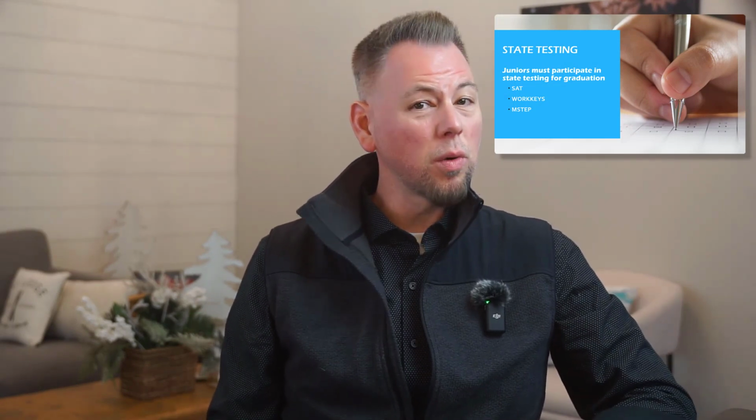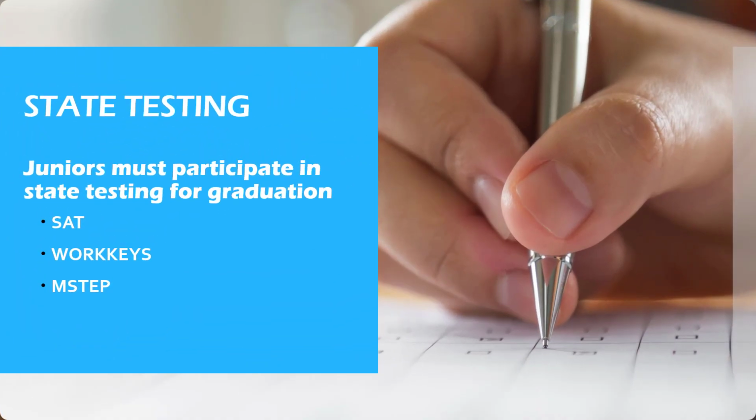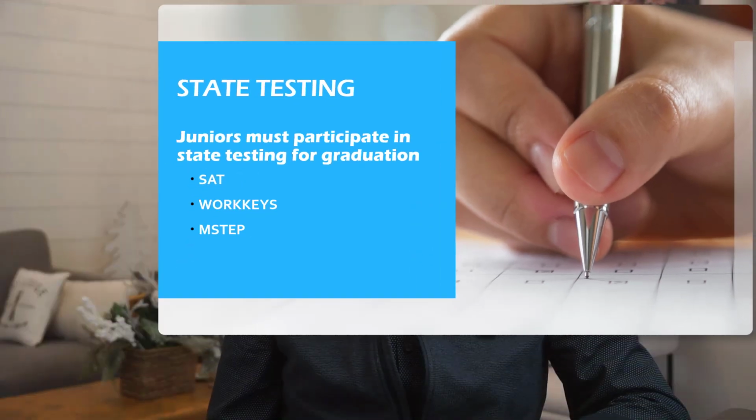All of the graduation requirements that we have discussed thus far have involved curriculum. One important requirement that is non-curriculum related involves state assessments. UCS students must participate in state assessments during their junior year of high school. No need to have any concern about this, as we will share a lot of information regarding testing as we get closer to the testing window.